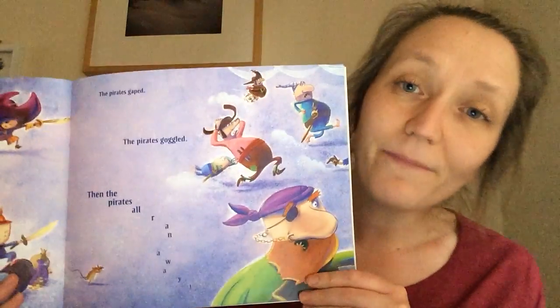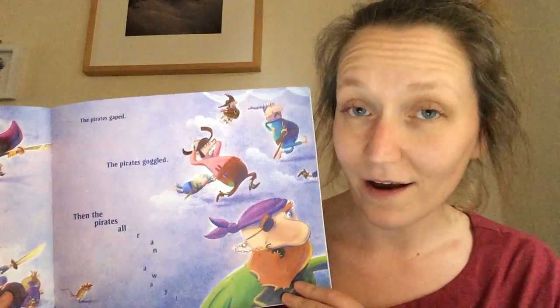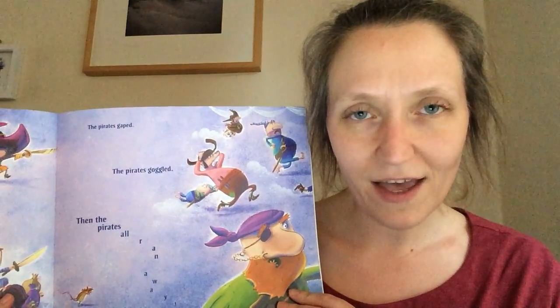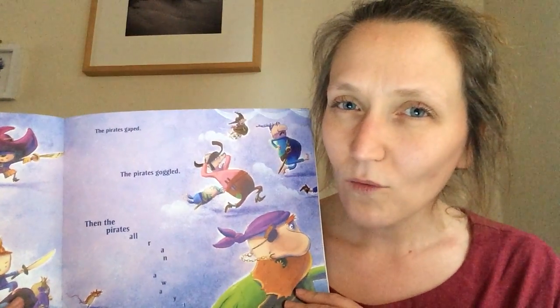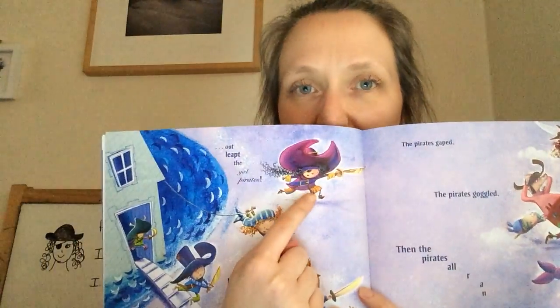And then we had the big grown-up pirates who looked like normal pirates. They looked like the pirates I picture when I think of pirates in my head. But they weren't very brave at all, were they? They just slept and then they ran away. So if you were a pirate, what kind of pirate would you be? Would you be like the grown-up pirates? Or would you be like the little girl pirates?